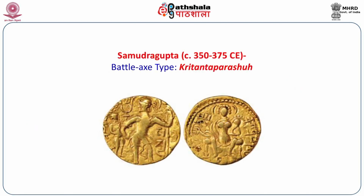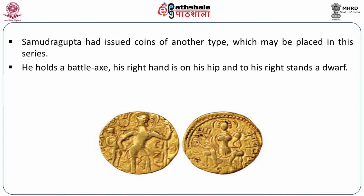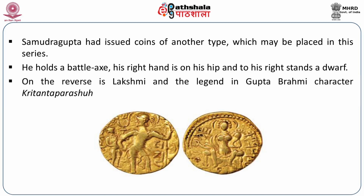Now let us move to another type which is popularly known as the battle axe type. On this type you can see Samudragupta standing, and the legend on the obverse reads Samudra, and on the reverse you have the goddess seated, and the legend is Kritanta Parashuh. Samudragupta had issued these types which may be placed in this series. He holds a battle axe, his right hand is on his hip, and to his right stands a dwarf. On the reverse you can also see the monogram, which again is a continuity of the Kushan monograms. So here it doesn't have a meaning altogether, but this is just the continuity of the vestiges of the Kushans.